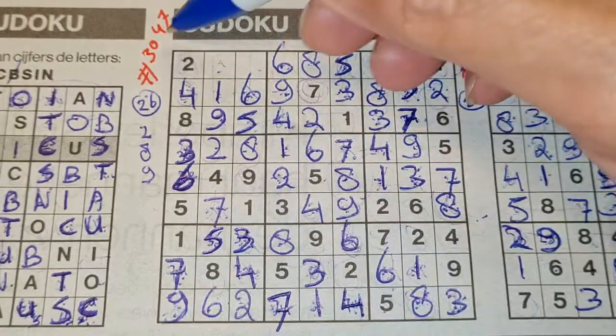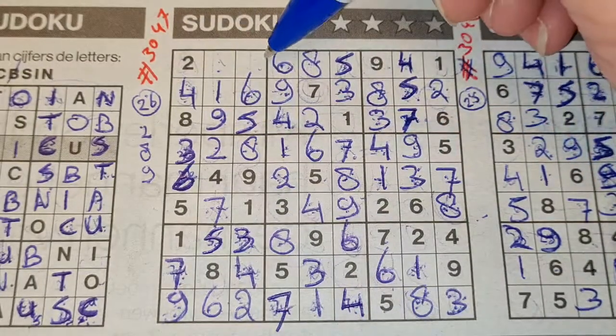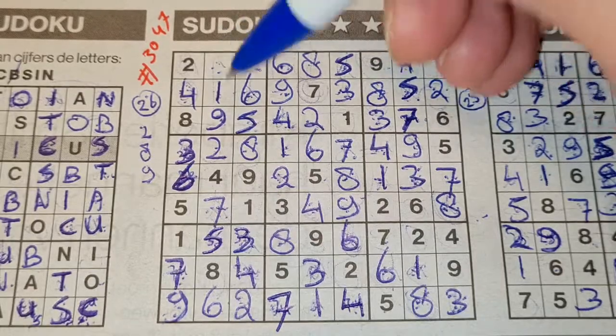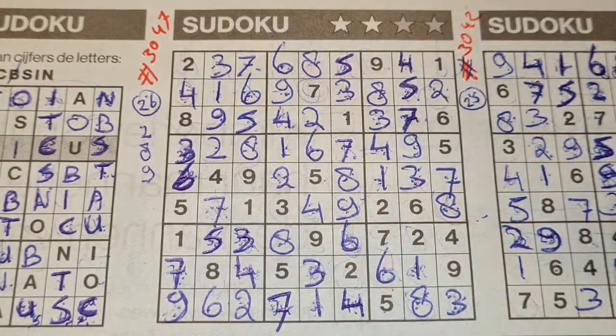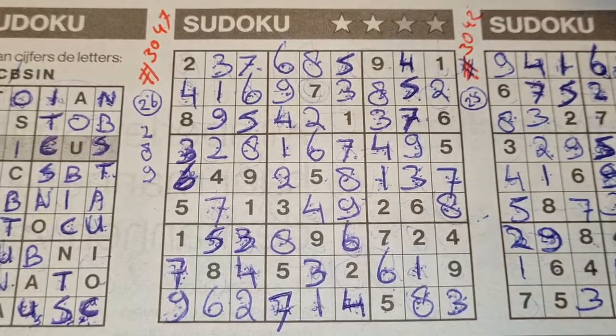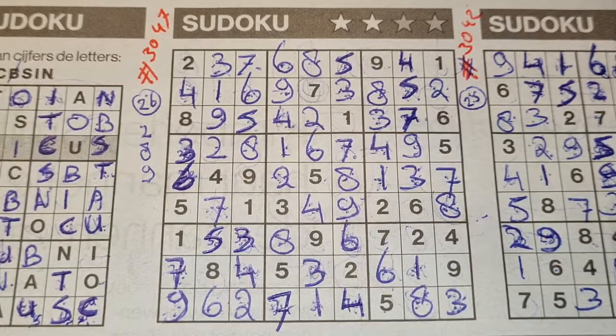And the final two numbers of this big square for the numbers 3 and the 7. We see there 7, no 7 there. 7 should be here. And a 3 goes there. Finished in 30 minutes. All right, great Sudoku.